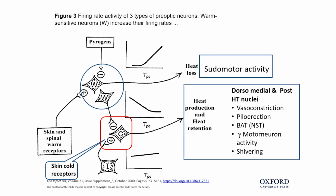Now these warm receptors, these neurons, have an inhibitory effect on the cold receptors. What are these cold receptors doing? When they are activated, they try to increase the production of heat and also try to retain the heat, so that there is calorigenesis and calorie loss is prevented. Like vasoconstriction, piloerection, brown adipose tissue activation, gamma motor neuron activity, shivering, and all those things are produced.